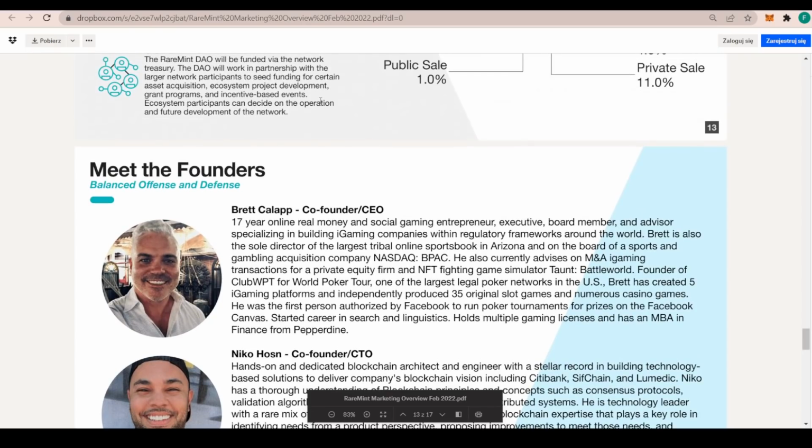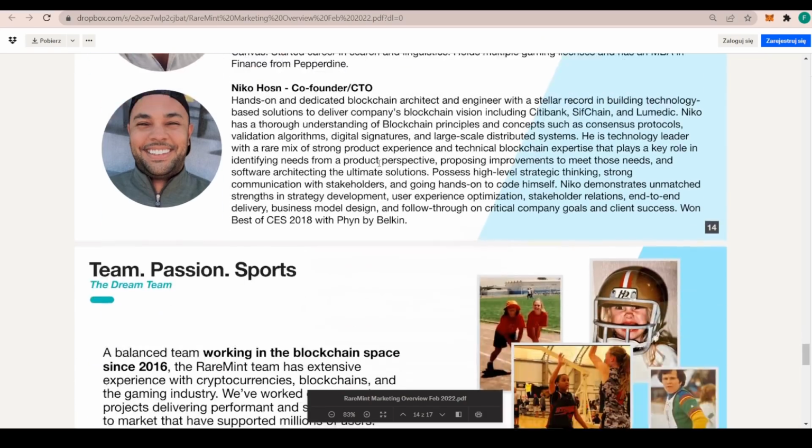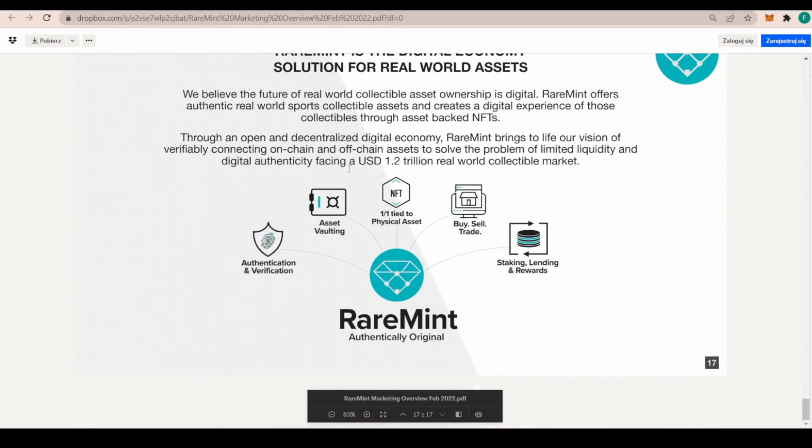So the team is led by the co-founders Brett Clapp and Nico Hosner right in here. So you have a whole bio about them, and you can read quite a lot of interesting information about them and how they are looking into the project in general. The current investors include GateCap Ventures, RCAP, BK Coin Capital, Crescent City Capital, Sano Capital. So that's absolutely fantastic. There are some big names around them.